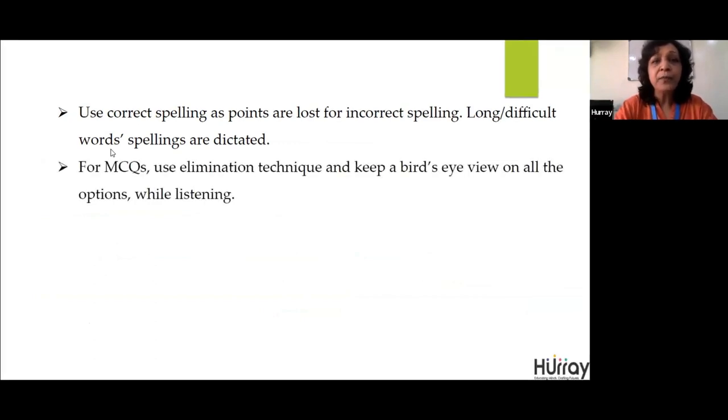Next point is multiple choice questions. You can use elimination technique. That is, if you see some answer or option is obviously wrong, just cross it off, eliminate it, and keep listening with the options in front of you. Keep a bird's eye view, like a bird looks at everything below from a global point of view.